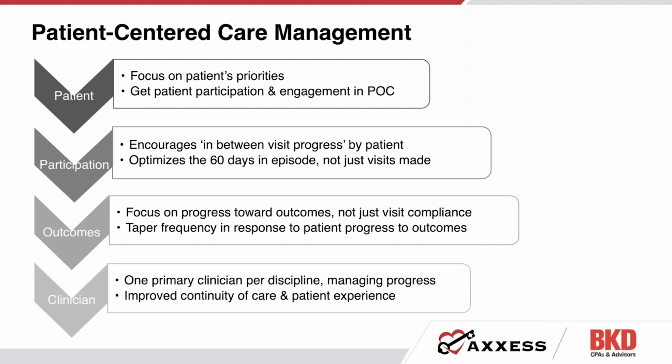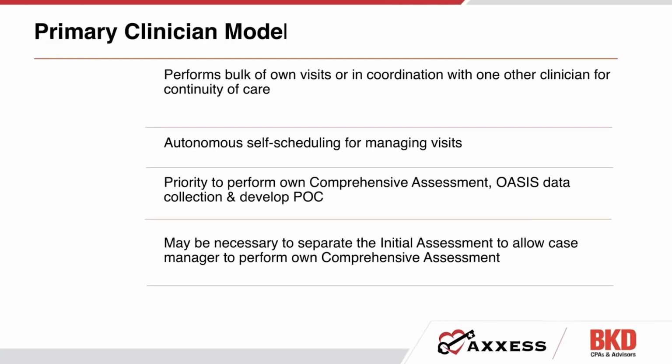I mentioned earlier that we feel like continuity of care is real critical in patient-centered care management. One primary clinician per discipline. I know that's not possible to keep it to just one and only one, but try to reduce it, improve that continuity of care. We know from research that continuity of care is the single biggest patient satisfier. The primary clinician model means that that primary clinician or case manager performs the bulk of their own visits in coordination with maybe one other clinician.